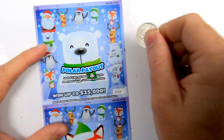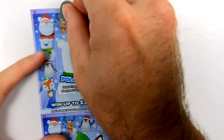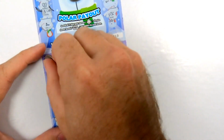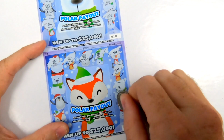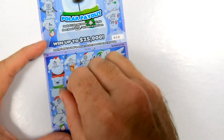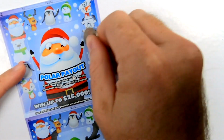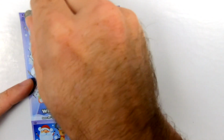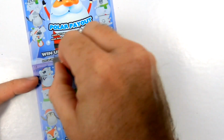Here we go. Dove. Scarf. No, no. No. Nothing on that one. Snowman, toys. Nothing on that one. Do 2 more. Nothing. Probably the strangest tickets I ever had to scratch, that's for sure.